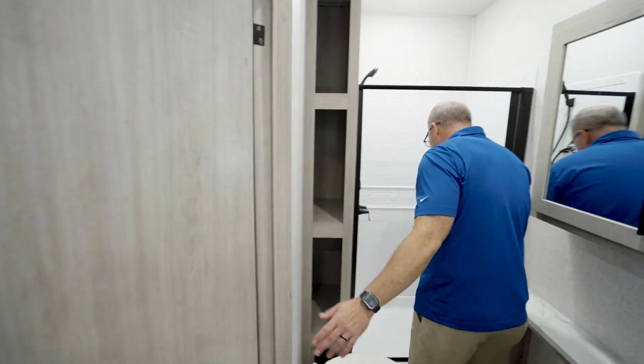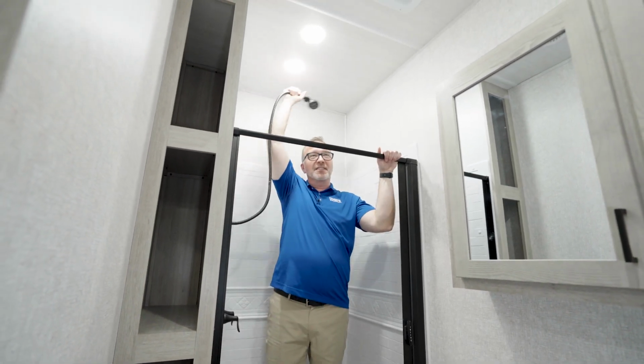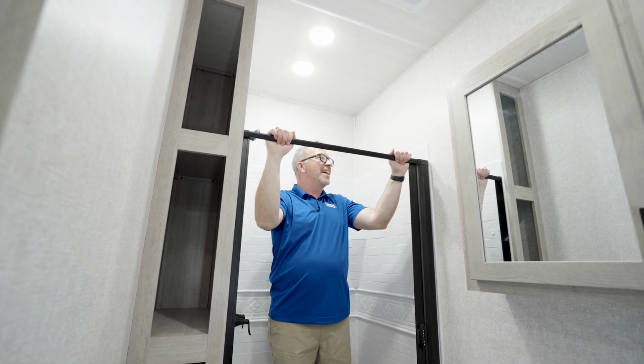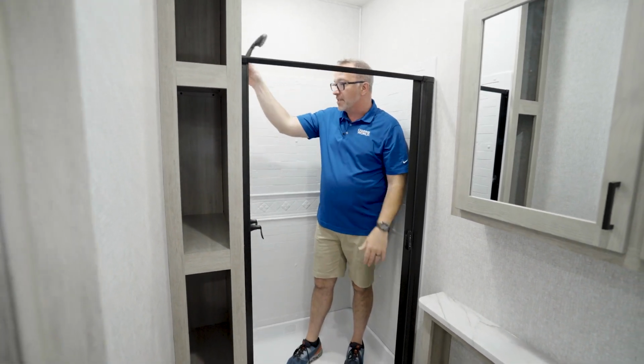Walk into my bathroom. Plenty of headroom in the shower. Well, I mean, with a 96-inch high ceiling, Shaquille O'Neal would be able to get his going. So usually I'm bumping my head in travel trailers. This is awesome. Shower surround, corner notches. Looks like a 30 by 36. I got the decorative nozzle here.